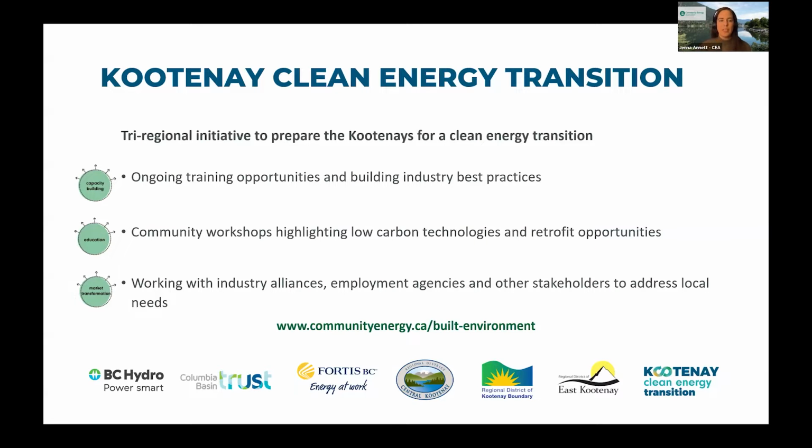So the Kootenay Clean Energy Transition, KSET, is a project that was developed to address shifts happening in the energy efficiency, renewable energy, and home comfort space. Through KSET, we want to help Kootenay and boundary communities prepare for a more energy efficient and healthy future through training and capacity building sessions like this one. Thanks to the generous support of the organizations you see listed on the bottom of the slide, we're able to offer this free workshop as part of that capacity building piece.